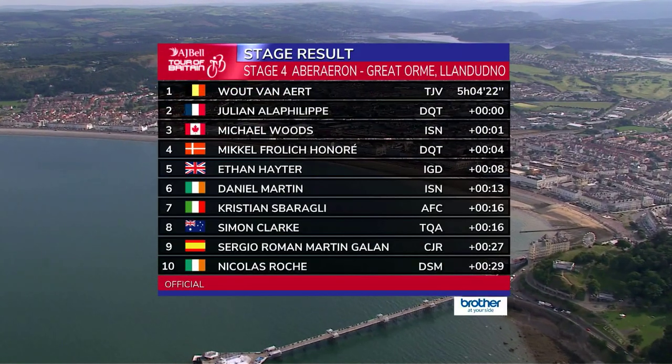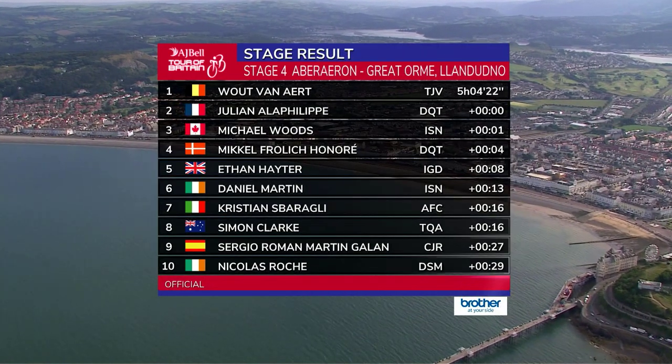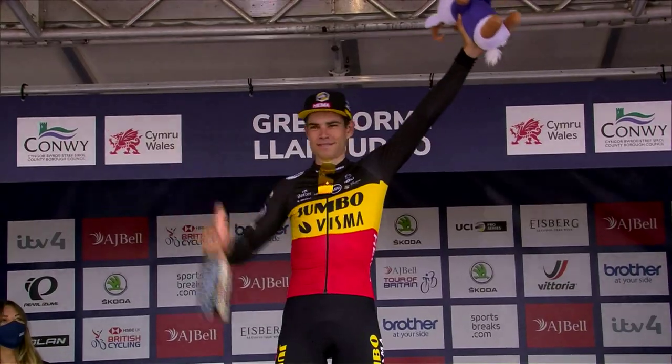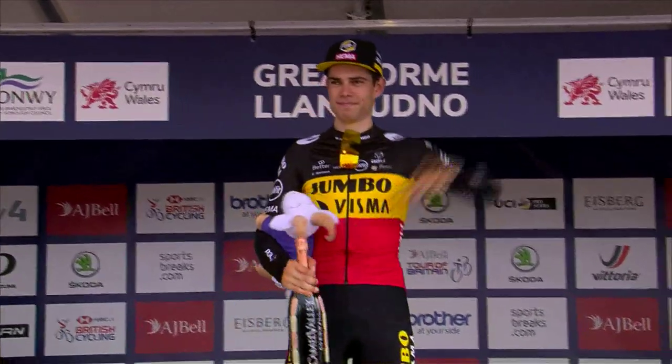An incredible duel on the Great Orme saw the Belgian champion just beating the world champion on the line to take the stage win. Wout van Aert giving everything to claim his second stage win of this year's Tour.